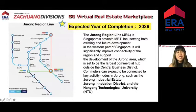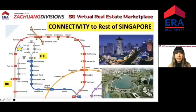So this is the Jurong Regional Line that I was talking about. And in relation to Choa Chu Kang, I just put a star here to show you where Bukit Panjang is. So this Jurong Regional Line will be completed in 2026, right? And it would actually link to Choa Chu Kang. So this is how Choa Chu Kang will link up via LRT to Bukit Panjang and then Jelapang. Again, follow the yellow star. That is where your 534 Jelapang Road unit is.